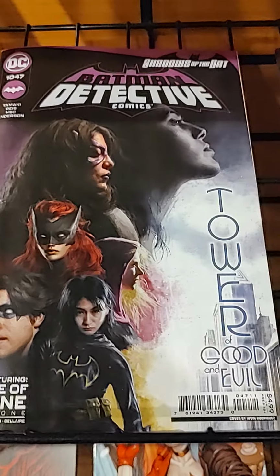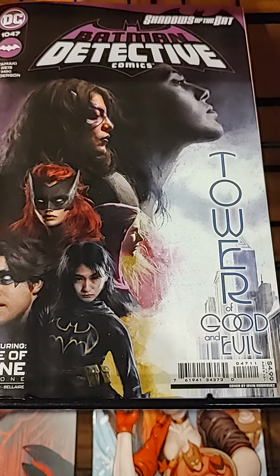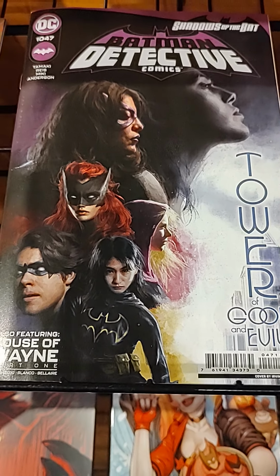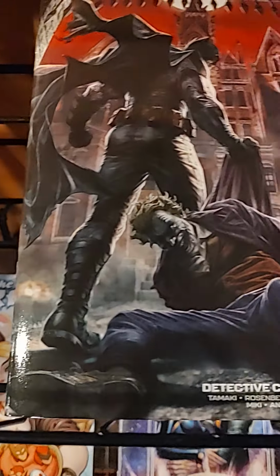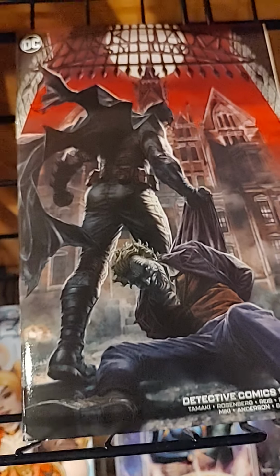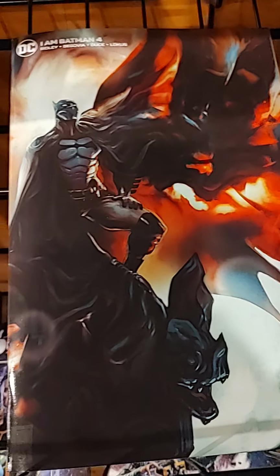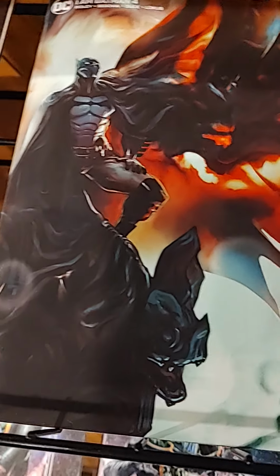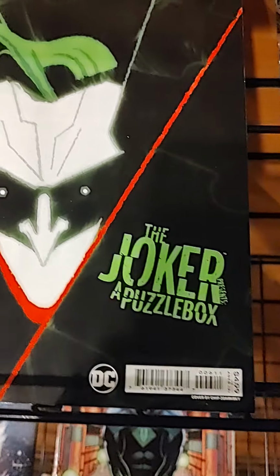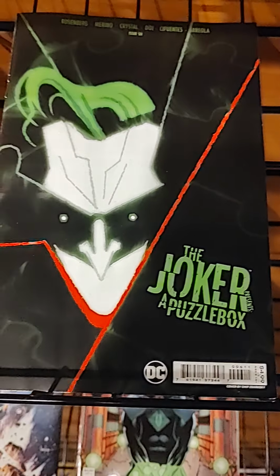After that, we got some more Batman with the Detective Comics, number 1047. I believe Detective Comics, they're doing a Shadow of the Bat event, and it's going to be weekly. And here is a very cool B cover for that. Detective Comics number 1047. This is a bit of a straggler from a previous release. It's I Am Batman number 4, cover B. And then this is another new release, Joker, a puzzle box, issue number 6.